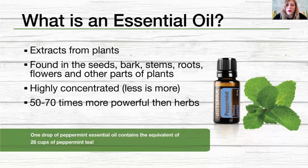Now, essential oils are a little bit different than the herb itself. To get the benefit of peppermint essential oil, you'd need like 50 to 70 times more herbs. So basically what that means is the essential oil is extremely concentrated and less is more. Typically at one time in the day, you might only need 1 drop, especially if you're going to use it internally. And you can see here at the bottom, 1 drop of peppermint essential oil has the therapeutic equivalent of 28 cups of peppermint tea.